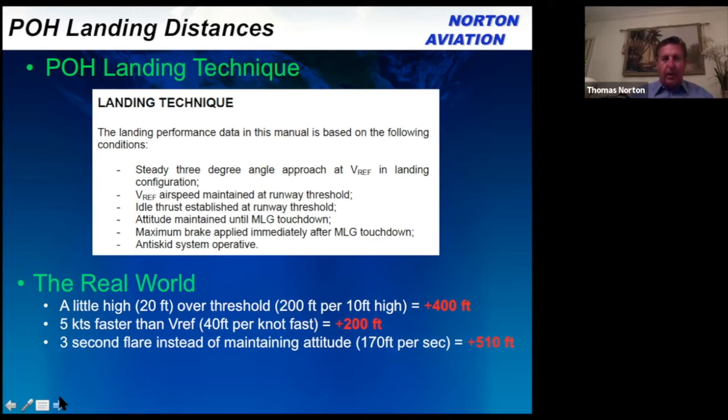And I set a 3-second flare, which is pretty reasonable, instead of just banging the airplane on the ground. That comes to 170 feet per second, which is 100 knots. So that 3 seconds just cost you 510 feet to do a flare, to get that sweet touchdown. I'm not saying don't do that. I'm just saying realize when you do that, you need to account for that in your landing distance.